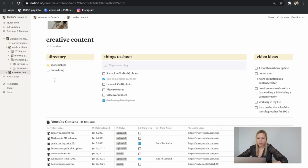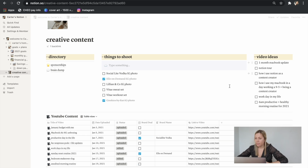So here I just have a directory. I don't really actually use these too much, but I'll show you them after. Like I said, I just love having everything in one place. It makes me so happy. So here's some things I need to shoot. It's really great at a quick glance if I want to say, okay, what do I have to shoot on Instagram today? I'm ready. What can I shoot today? And I can be like, oh, bam, I can take this jewelry picture. No problem. So nice little quick glance at things I need to do.